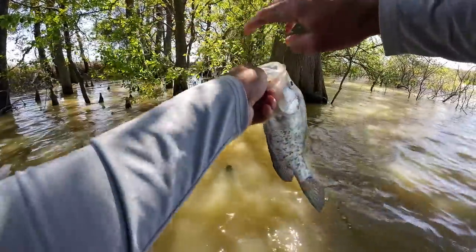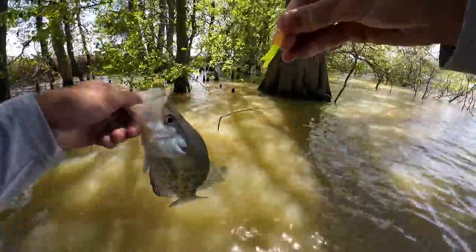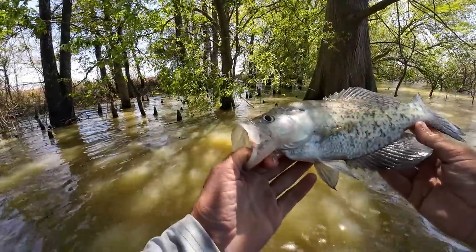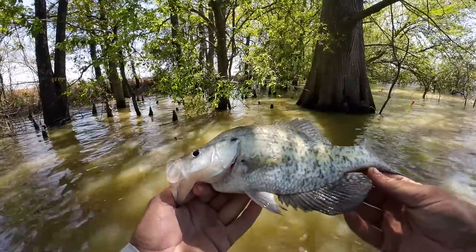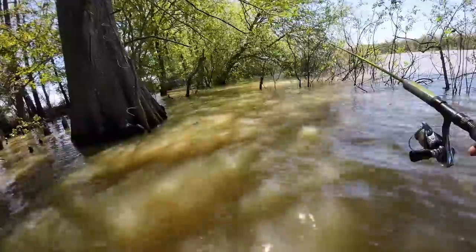We found ourselves another big lone cypress tree. It's kind of what we're looking for, these big standout trees, whether it be cypress or honey locust or big maples or whatever. And it seems to be holding the fish. We got a hard bottom. We got cypress knees just littered all out here in front of us. That's the biggest fish.